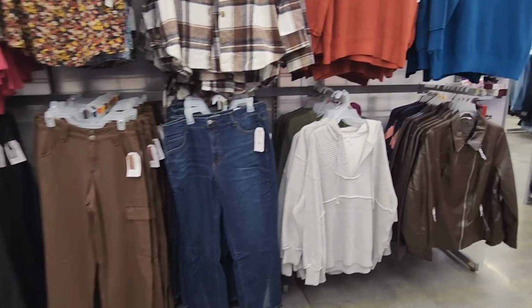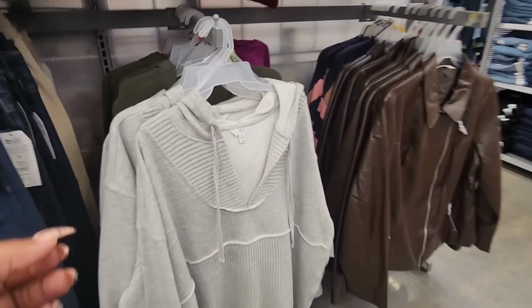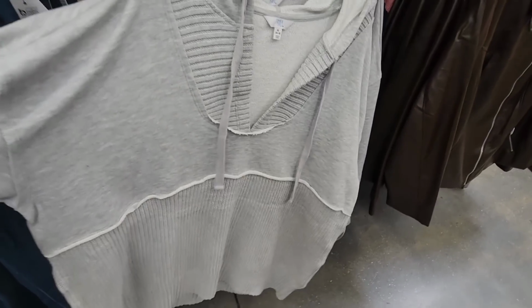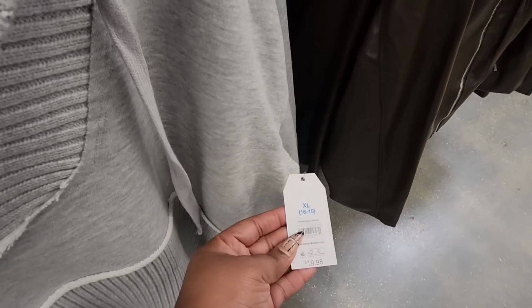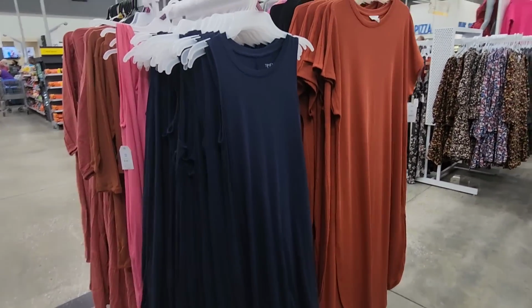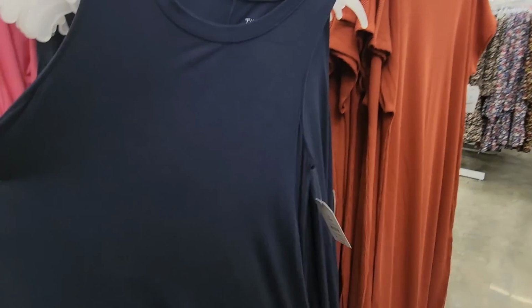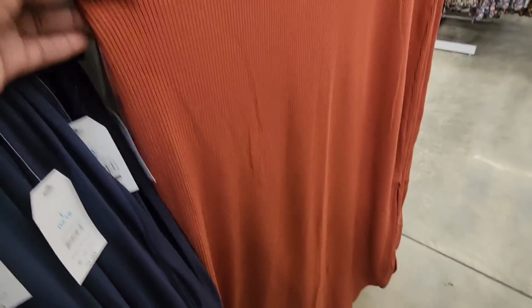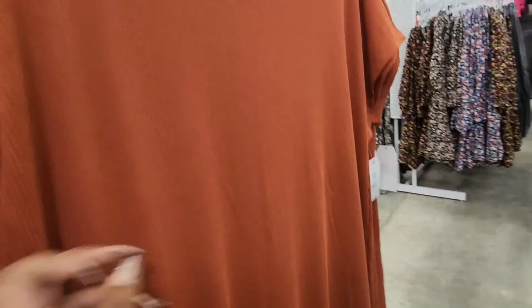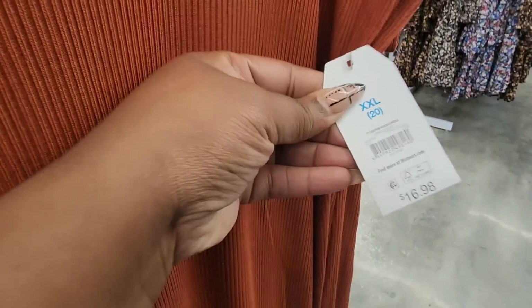I'm probably gonna come back and snag one of these. This would be really cute with some jeans, or to layer in the cooler months, and it was only $19. Then I came across these cute dresses. I love a good flowy dress, something light that you can layer. I'm all about layering my clothes, especially in the cooler months.